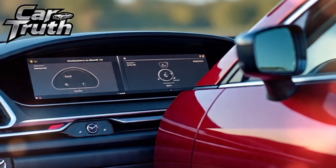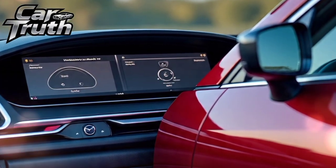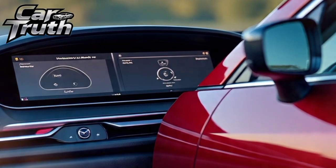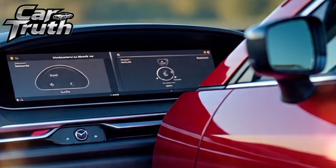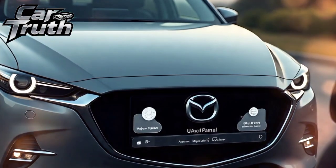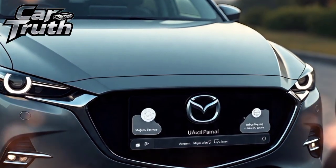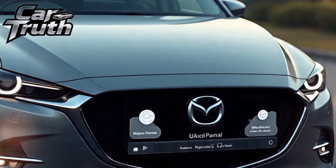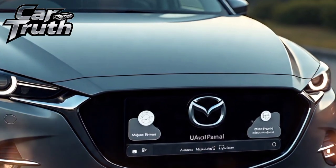But is it for everyone? No. If you need over 300 miles of range, if you want a more established luxury badge, or if you're not ready to embrace a high-performance machine, this might not be your car. But if you want the perfect blend of style, substance, and silent power, the Mazda 3 is as close as it gets to automotive perfection.